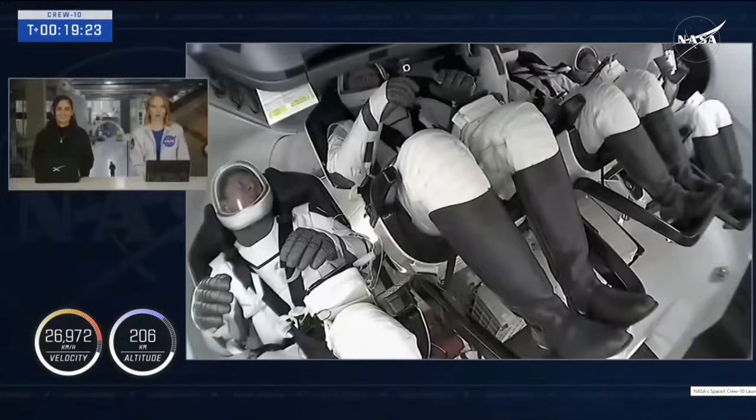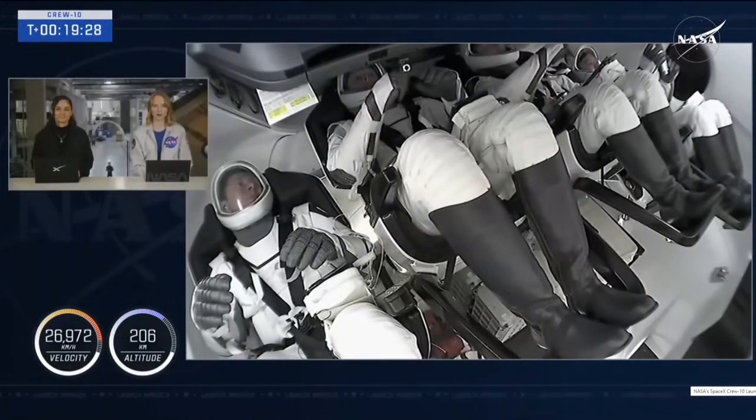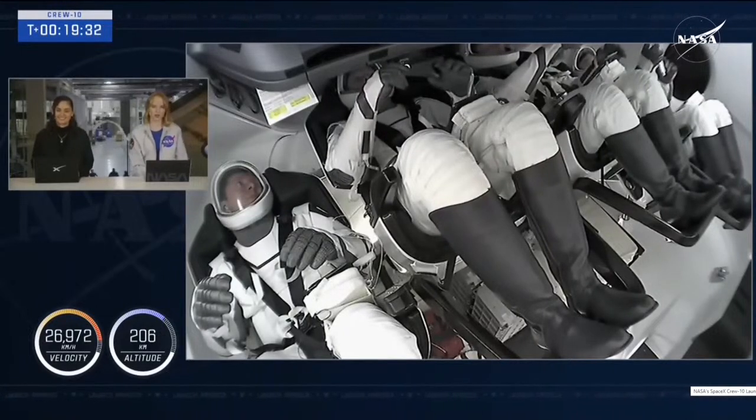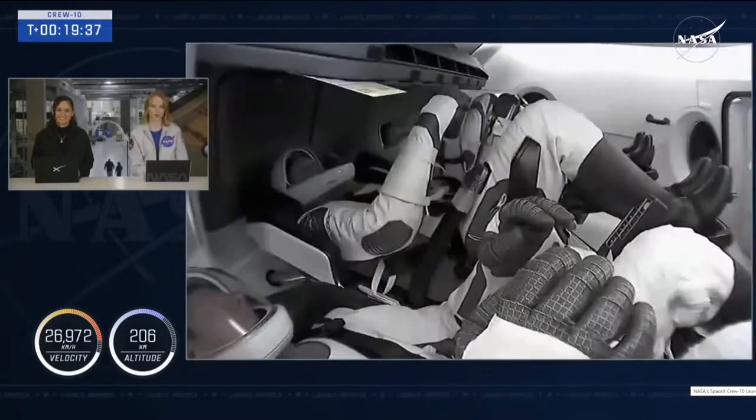There we heard confirmation that the nose cone has fully deployed and that the crew is now able to lift their visors. And there, again, we're seeing some views inside the Dragon Endurance spacecraft with Crew 10 on their way to the International Space Station.